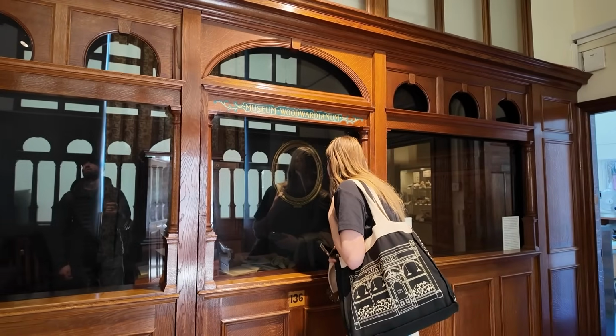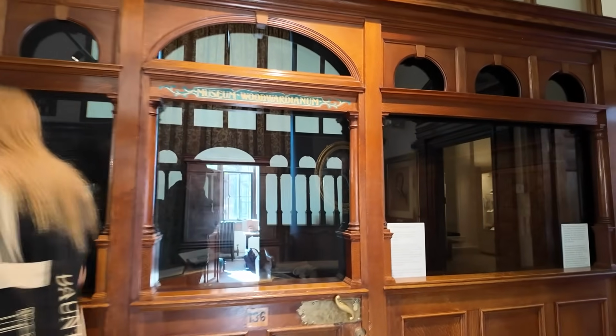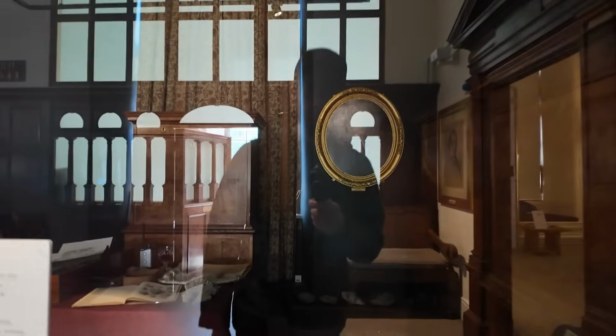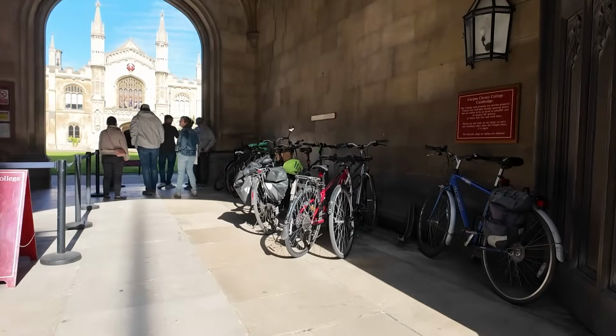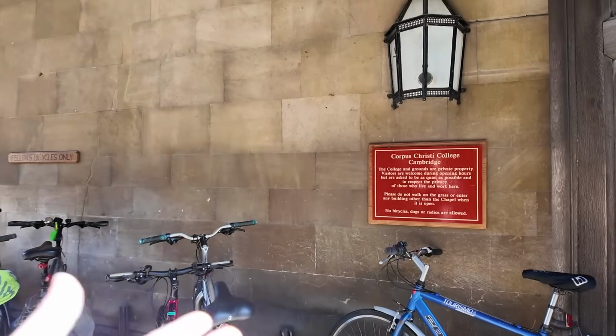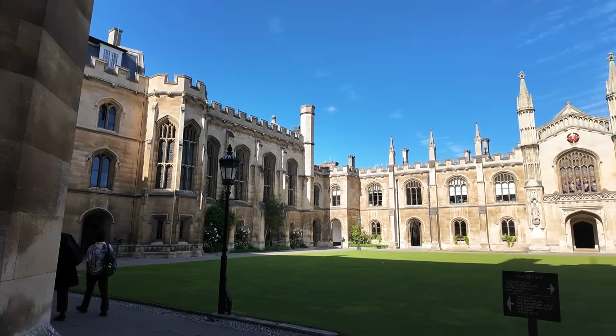Well, that's exactly what it was like right there. This is the original study room right here. That's cool how they just boxed it off and you got it all right there. We were just walking to go check out a clock and I can't not stop here, right? Look, Corpus Christi College, Cambridge. Look how beautiful this is.